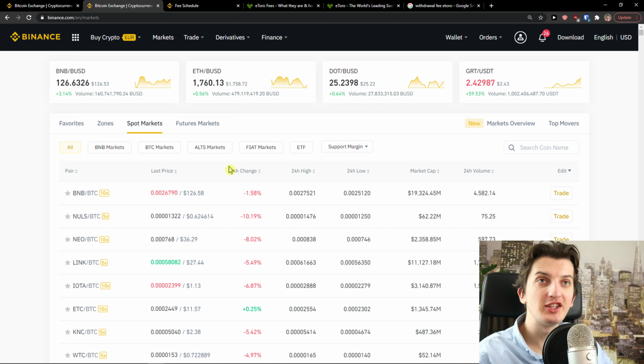Okay, one disadvantage of Binance is that the learning curve is higher. And also on Etoro, you can actually use a copy trading platform. You can do it on Etoro, that you can actually copy traders.